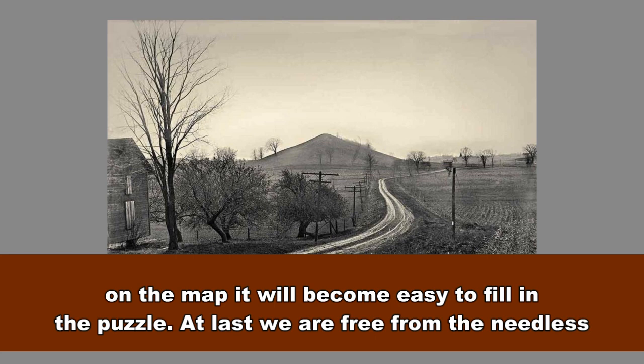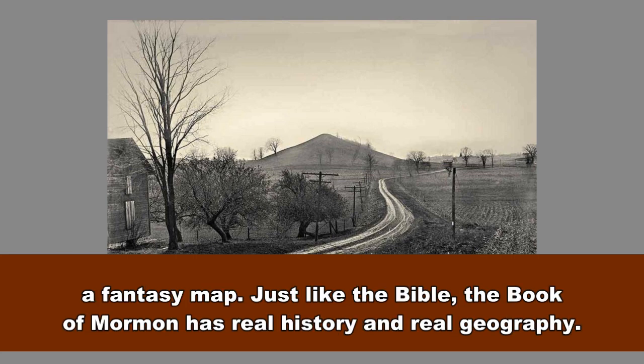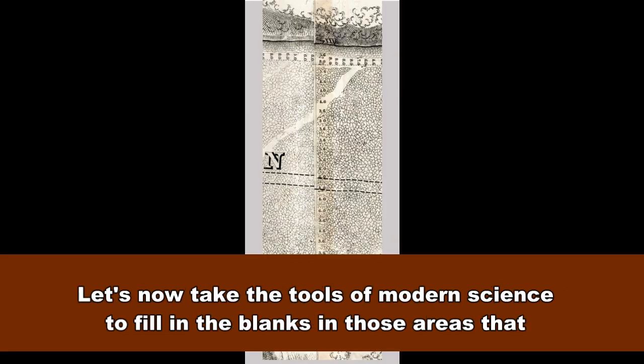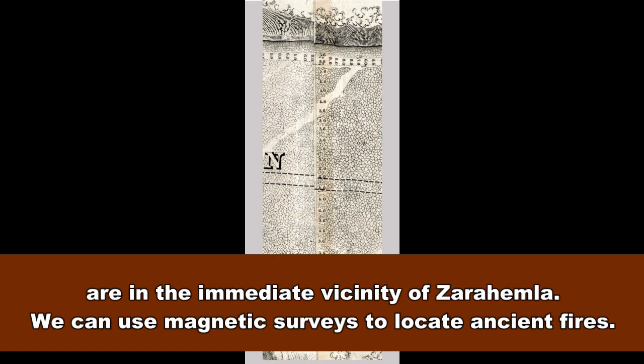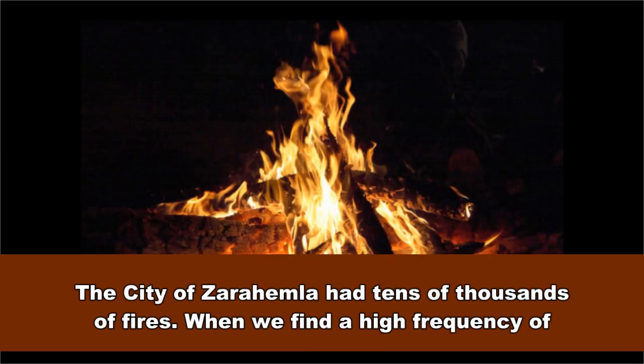At last, we are free from the needless speculations of scholars and educators who, after decades of work, have only agreed on a fantasy map. Just like the Bible, the Book of Mormon has real history and real geography. Let's now take the tools of modern science to fill in the blanks in those areas that are in the immediate vicinity of Zarahemla. We can use magnetic surveys to locate ancient fires.